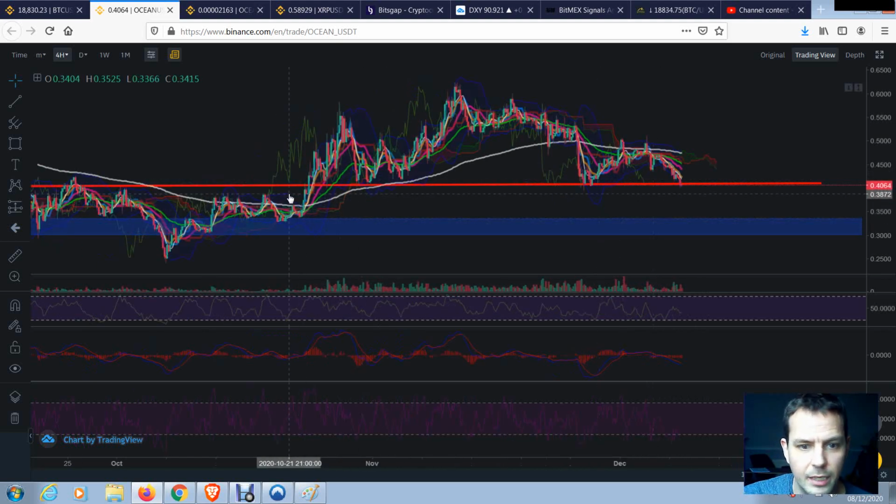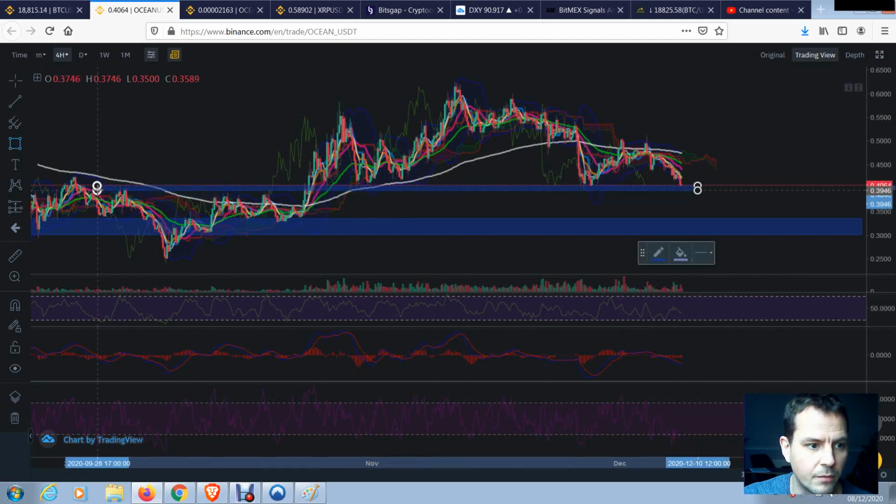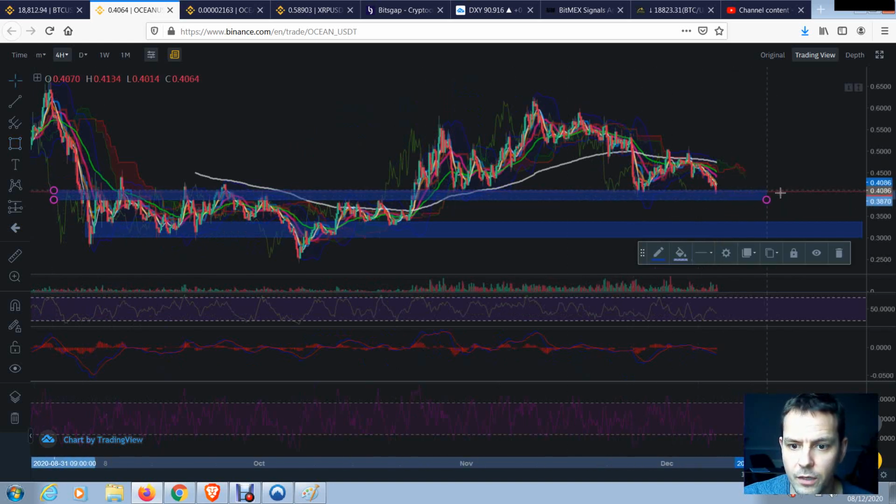Not really. We do have, I suppose, these tops here around about 38 cents, 38.5 cents. But really, I suppose this should also be a blue box, to be honest. But I think this is all going to get broken pretty soon. So we'll put one in from here to here, and this would be an area also of support.